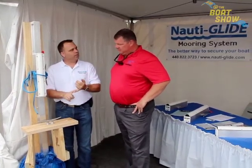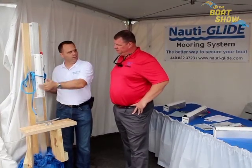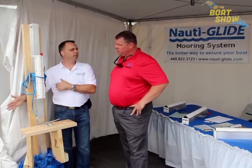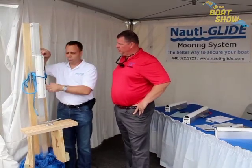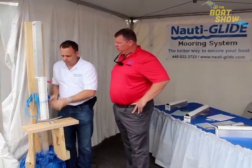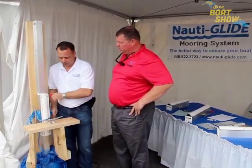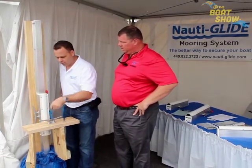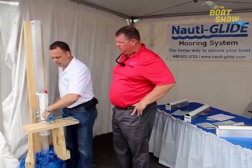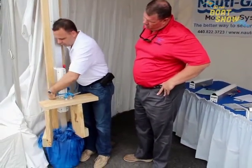There are no lines on the dock. There are no fenders left on the dock, so people can't trip or get hurt. There are no cleats on the dock, so your walkway is completely free and clear. As you come back to your dock, you lower this down so that the cleat is roughly the same height as the cleat on the boat, and you do a total of 2 figure eights on this cleat. And I come over and do 2 figure eights on this cleat.